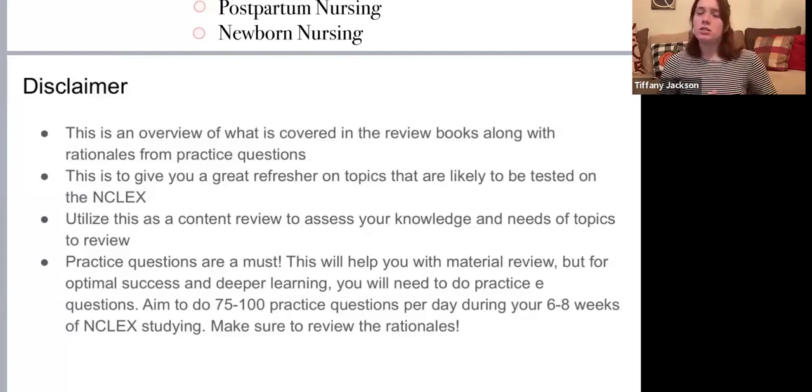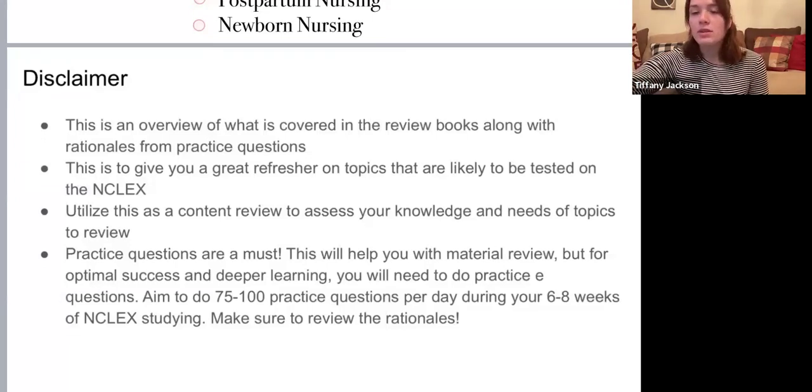You should be aiming to do about 75 to 100 practice questions per day when preparing for your exam, kind of in that 6 to 8 weeks after graduation. You've got your exam scheduled, you've got some time to sit down and do practice questions. And as always, please review the rationales. That is where the learning does happen. So without further ado, let's go ahead and get started.